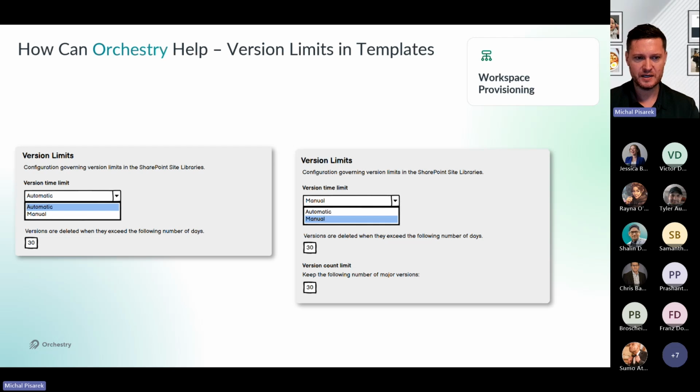So from a provisioning perspective, one of the capabilities that we have is if you're going to allow self-service provisioning, you are going to have the ability to set version limits within those templates. Out of the box in Microsoft 365, if I just go and create a SharePoint site, the default number of versions is going to be 500. That's a lot of versions. It's probably way too many that you need. With Orchestry, you can set up templates to say, every time I create a SharePoint site, instead of having 500 versions of content, maybe I only want 100, or maybe I only want 30. It sounds like a really simple configuration change, but going from 500 to 100, you're literally reducing your storage by 80% there also.